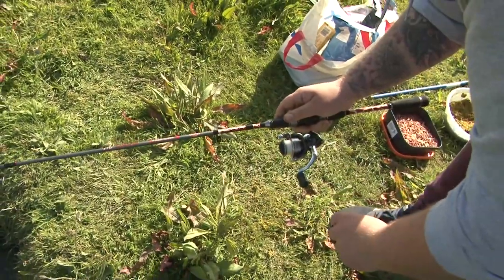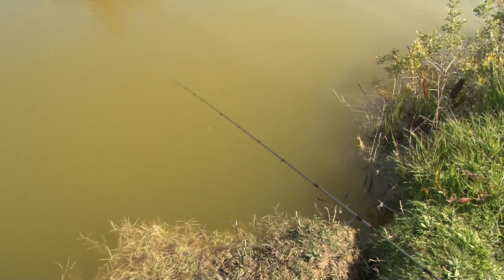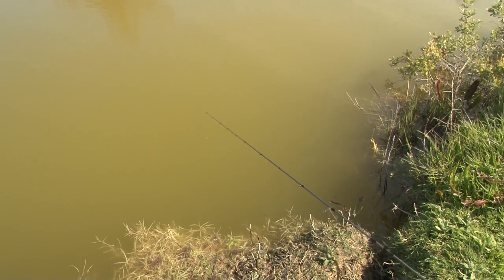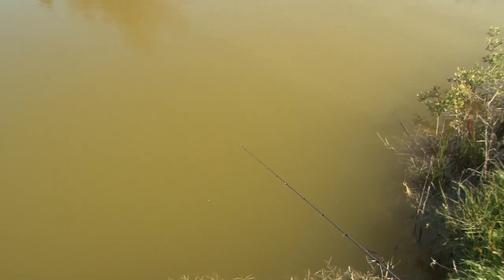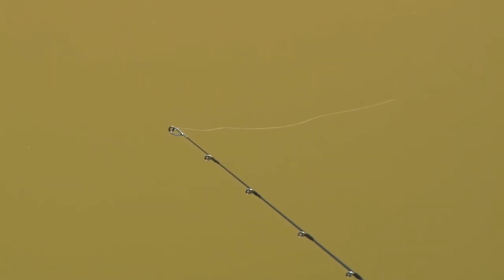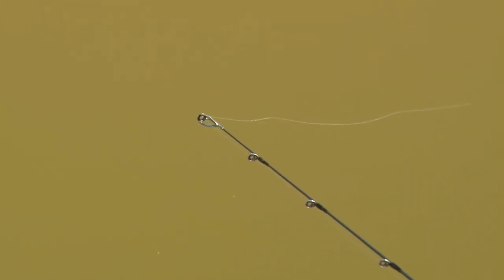Oh, there we go, bite straight away. I don't worry too much about... Oh, I see the bite then. Let's go see if we can zoom in on that rod top for the guys. I don't worry too much about having a little rod stand or anything. I just like to lay it on the grass, bare minimal, bring as little tackle as I can, and catch as many fish as I can.